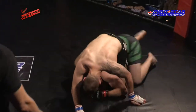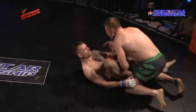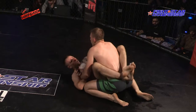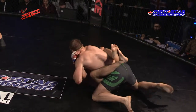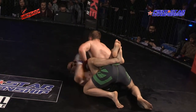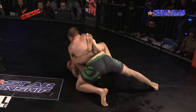There we go. Looking for the armbar here. Deciding to take the back. Oh, Panfill sneaks out the back door. And now it's Dawid Panfill looking to get busy with the ground and pound, and a tired-looking Valdimarsson underneath him now. Still a lot of time left in this round.